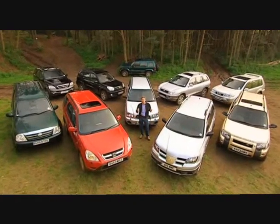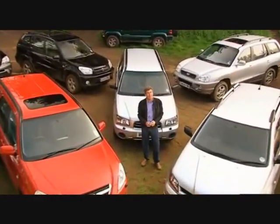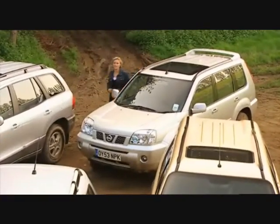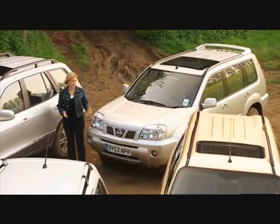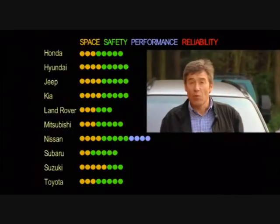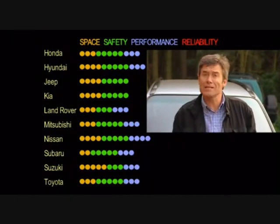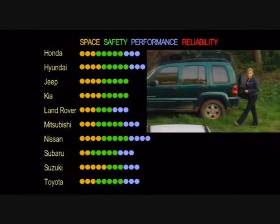But what about performance? Well, none of these cars are electrifying, but there are significant differences between them. It may not have a V6, but the Nissan is the only one to break the 10-second 0-60 barrier, so we're giving it 4 points. While there's a whole huddle of cars that make it between 10 and 12 seconds, so it's 3 points to each of them.